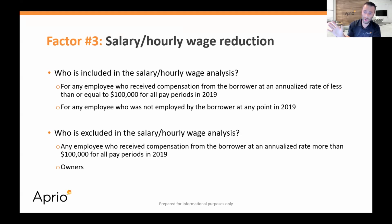Noting we're excluding anyone who was already making over $100,000 in 2019. To make this determination, what we're looking at is the covered period. What's the average rate of pay, right? If I was paying Tom $15 an hour, I'm looking at $15 an hour, not times how many hours he was working. Average rate of pay over the covered period as compared to the average rate of pay for the most recent full calendar quarter before you received your PPP loan. If the change was not more than 25%, there's nothing further to consider here. That's what this analysis is honing in on.